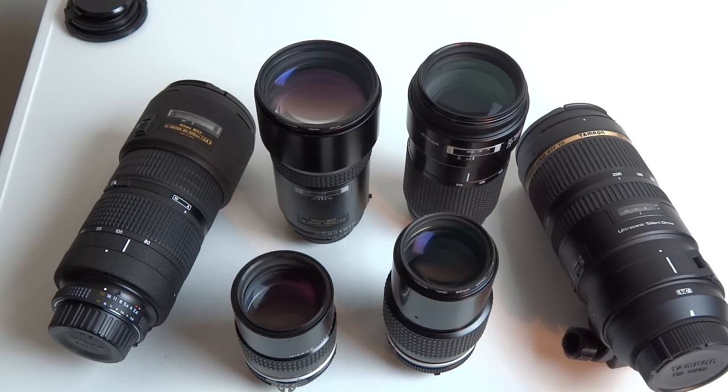Understand? Also, you don't need VC or VR, vibration control or vibration reduction, all right? I got by for 20 years before vibration control or vibration reduction existed, and none of us had a problem hand-holding at 1/30th of a second. Because we knew what we were doing, and or we had a monopod or a tripod with us. Typically a monopod, obviously a tripod's a pain in the crotch to pack around everywhere.